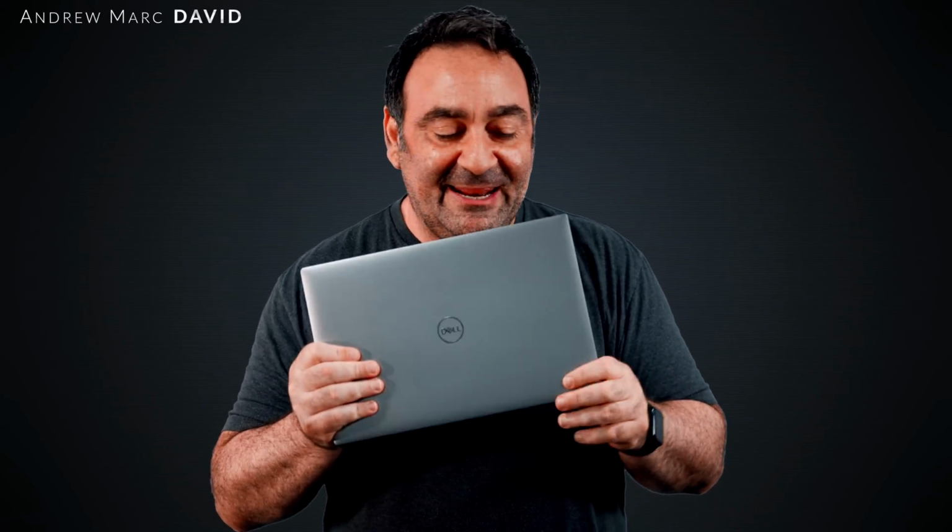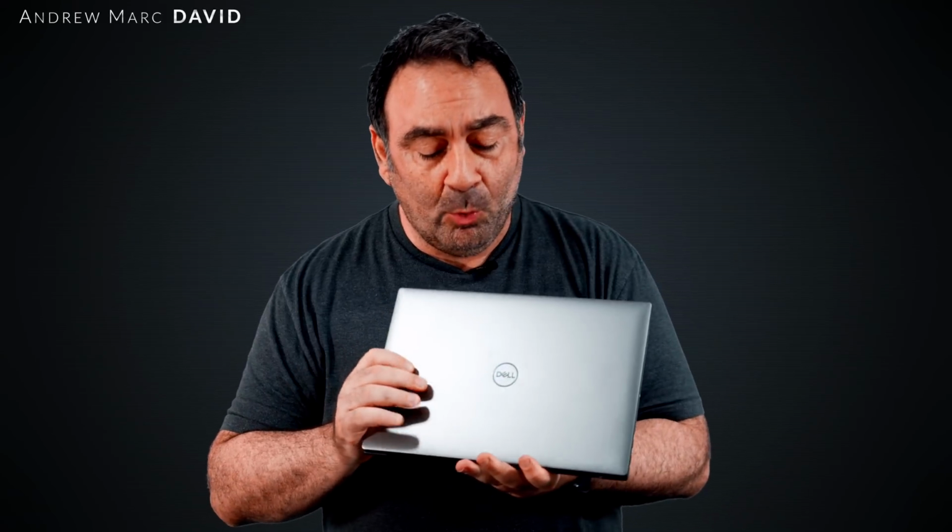The Dell XPS, Dell Precision 5470. I almost caught myself there. I almost said it. The XPS 14 on steroids is what I really want to say. This thing is absolutely gorgeous. It's a powerhouse. It's beautiful. It's thin. It's light. Considering it is a mobile workstation, this thing really does pack the punch.